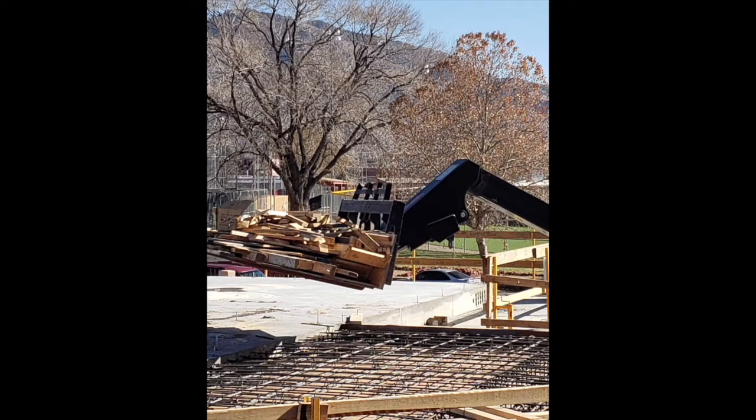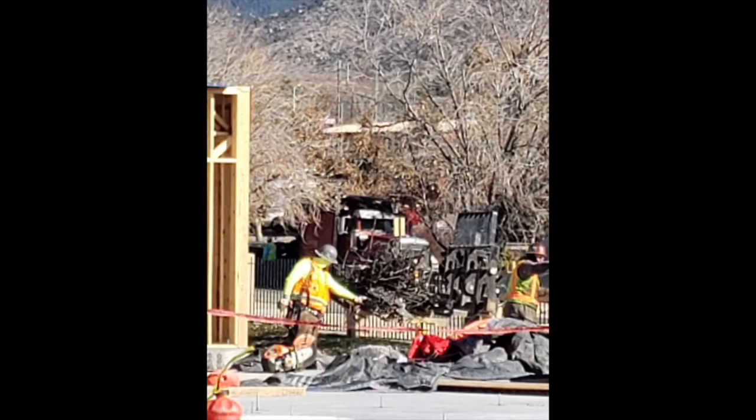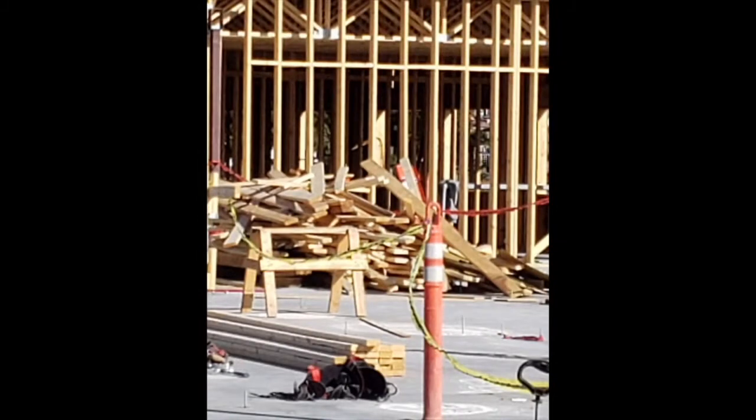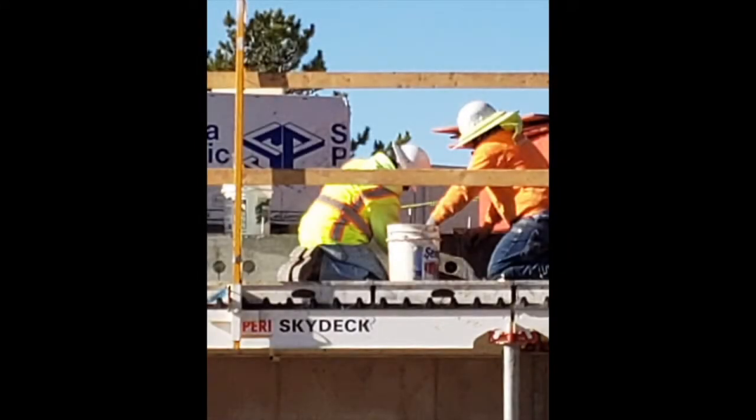Skytrack is busy being everyone's trash truck today. Piles and piles of rebar get removed from the deck. There's still a huge pile of planks and lumber that need to be taken off. These guys are covering the tension cable holes with concrete all along the south deck.